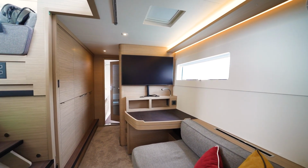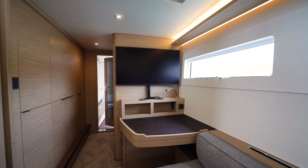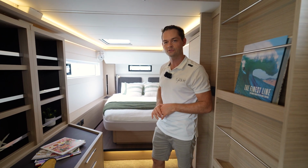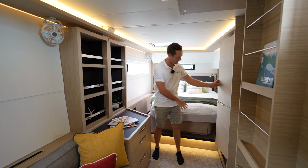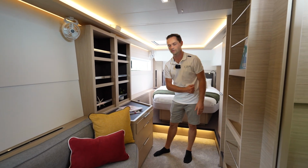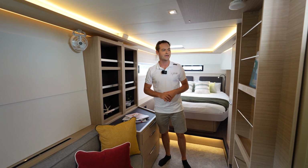So this can be really a reclusive area for those that want to get away from guests or get away from family, or just hang out down here in the hulls where it's often a little bit cooler. Storage in the master cabin is excellent with plenty of hanging room just here, storage under the bed, storage drawers just here with soft close latches, and plenty of storage nooks absolutely everywhere.